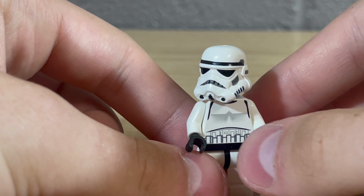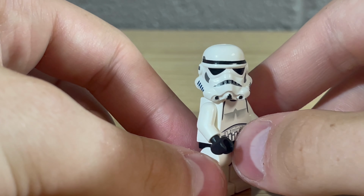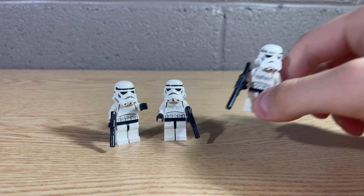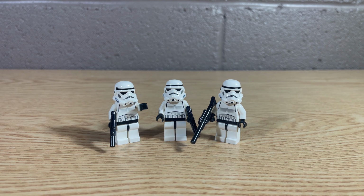And there's really not much wrong with this. I mean, it's not very noticeable that the helmet is lifted up, although it's still just kind of annoying that you couldn't turn the helmet when it was actually connected to the head. And like I said earlier, there are 3 of these Stormtroopers included in this set.